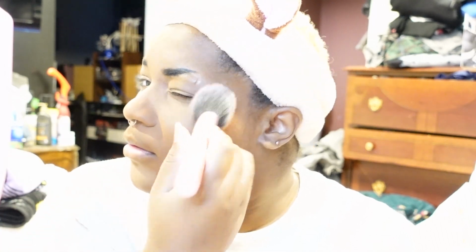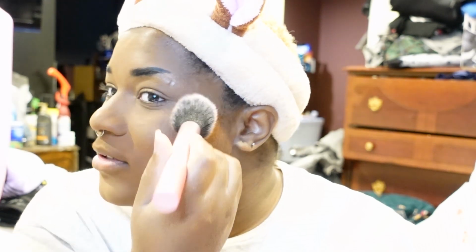I'm using this really big brush from Real Techniques. I mean, you can kind of see it, not really, a little bit. I usually mix it with the other shades, but I don't want it to be that deep. I just kind of want a flush of color, essentially. And I also don't want to bring it down too low, I want to stay up by my eye. That's kind of how I've been really liking my blush.